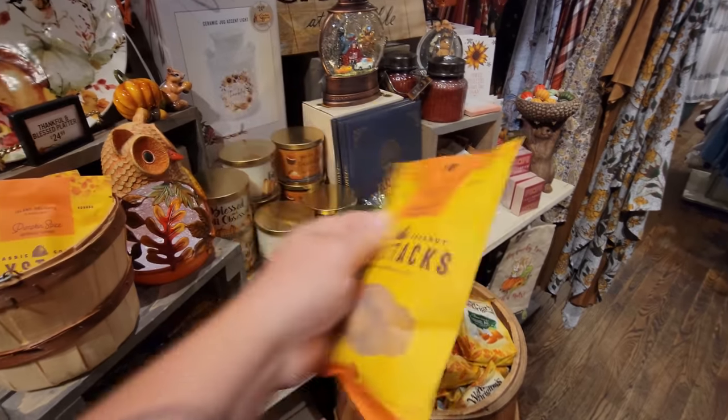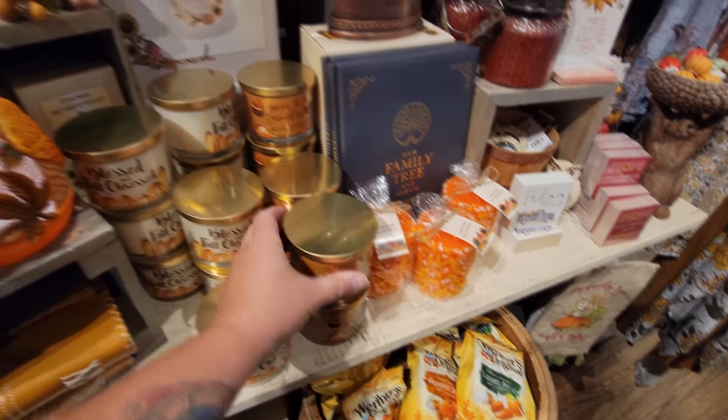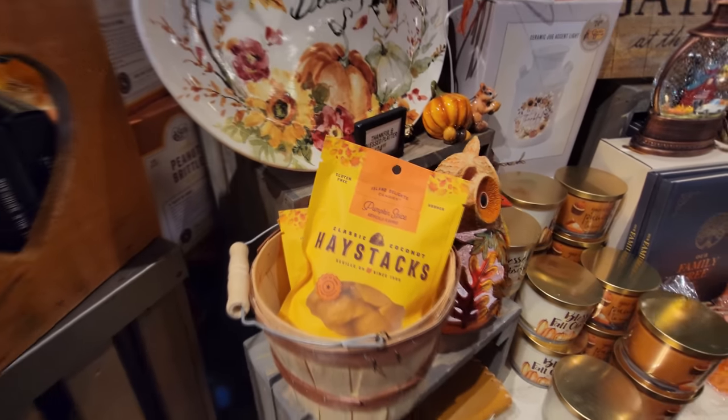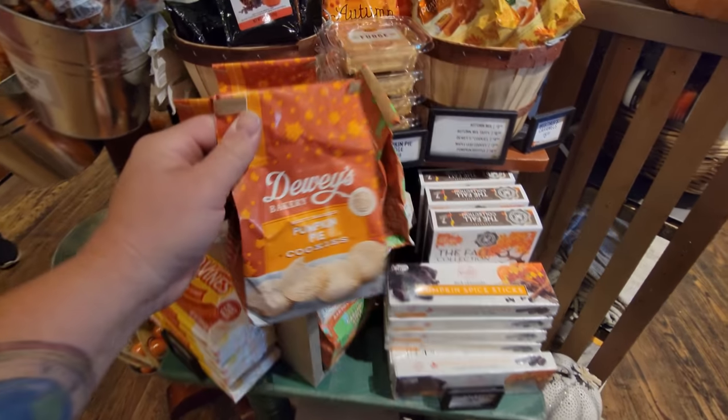I'm honestly not the biggest pumpkin spice person. I absolutely love the smell of it. This really smelled good. But like all the stuff that tastes like pumpkin spice, some of it's good, but some of it's not. Dewey's pumpkin pie cookies. I bet those would be good.